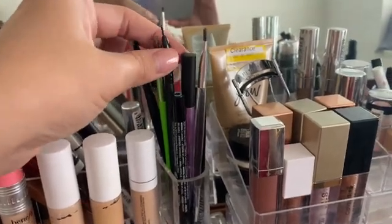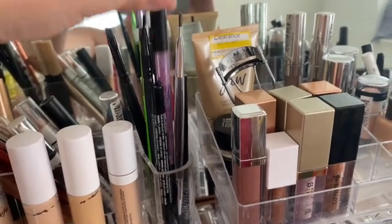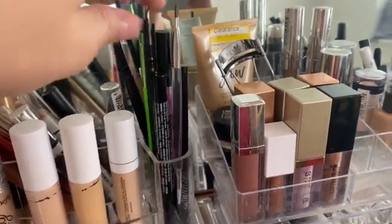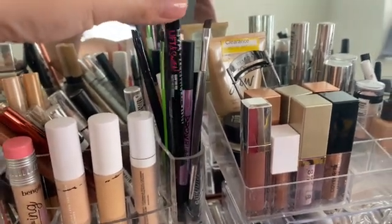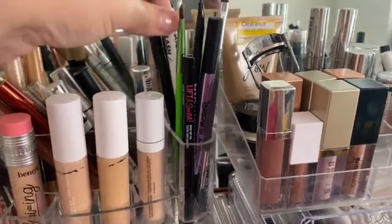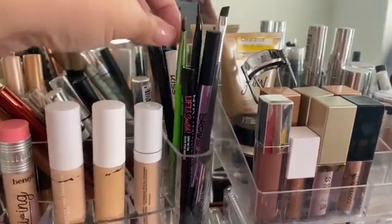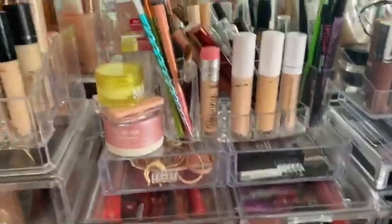products, detail brush, and then I have my brow blade items, and then this is another brow blade item, kind of like the Glossier brow flick sort of thing, and then I have my lash glue as well. So yeah, that's what I have up there.